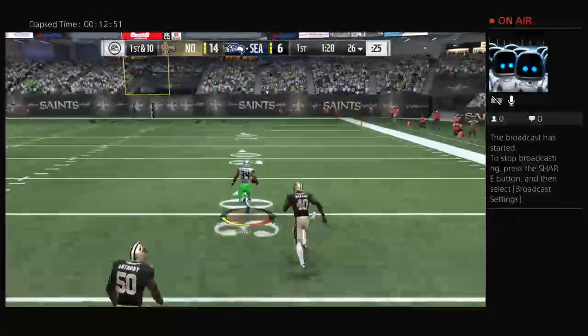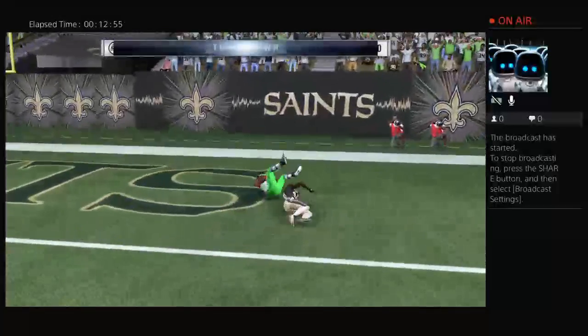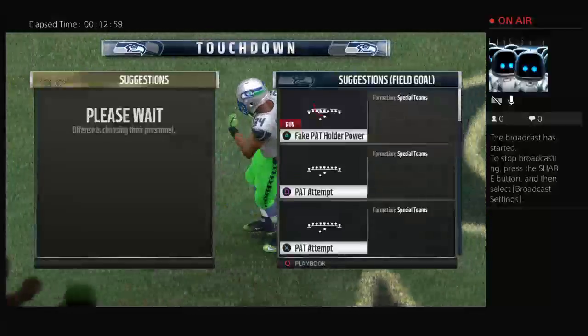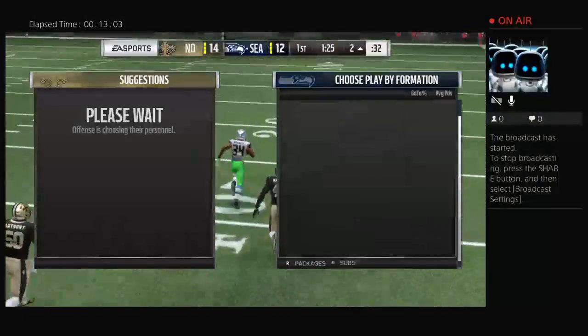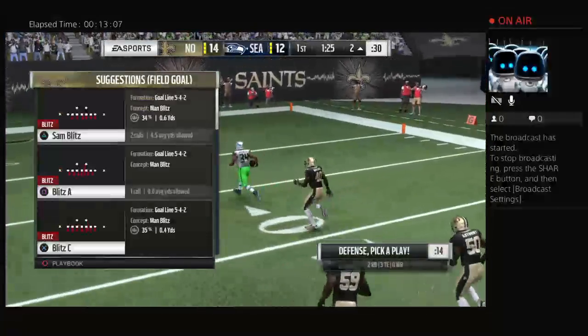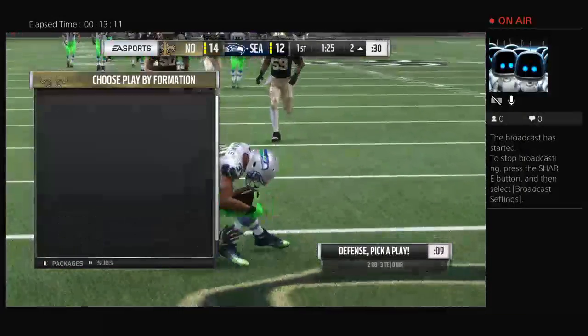There goes Thomas Rawls. And all the way in, touchdown Seattle. Thomas Rawls with his second touchdown in this opening quarter. And the Seahawks a 2-point conversion away from tying the game. And with that carry, he's already over 100 yards here in the first half.